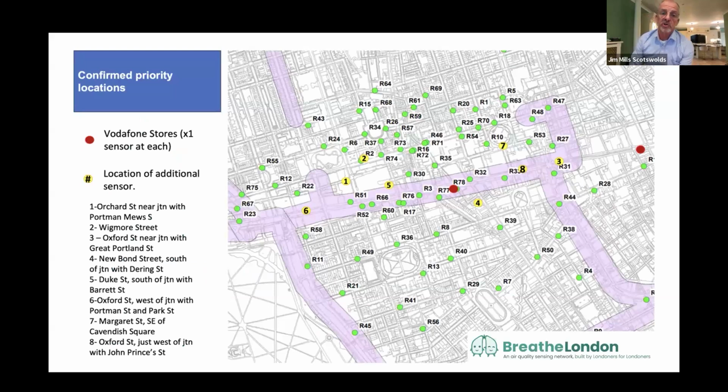This map shows you some of the locations. Forget about all the green dots. They're all the sort of lampposts that were considered. The yellow ones are where we're actually going or already are installed. And the two red dots are the Vodafone stores on Oxford Street, quite strategically placed so that we can actually follow the path of the air quality changes.